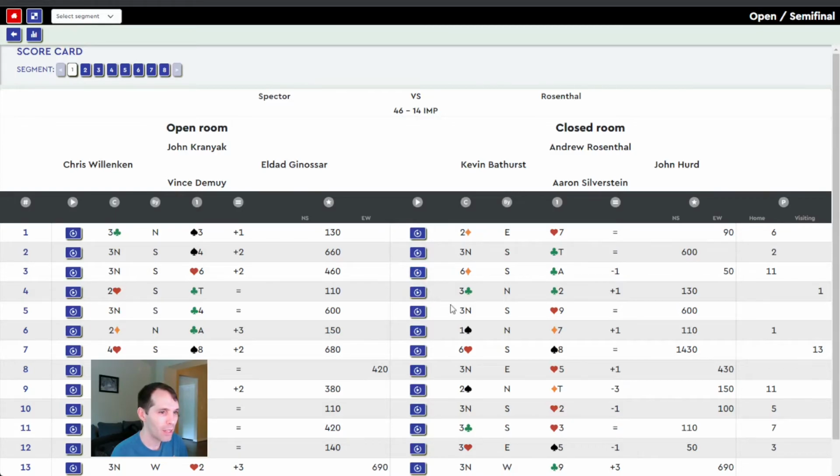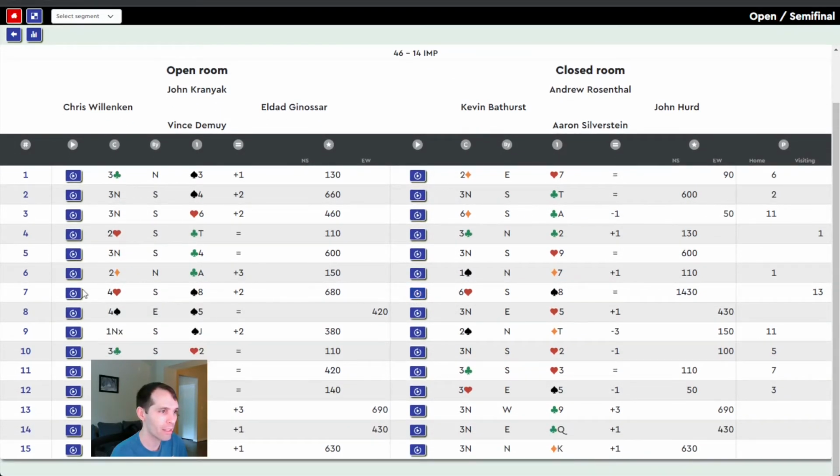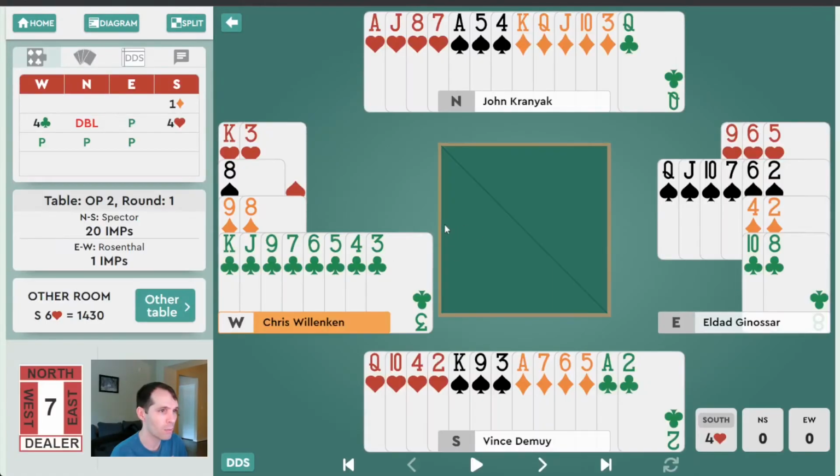Let's look at board 7, in fact, because board 3, maybe someone got a bit overzealous, but board 7, both pairs found hearts, and one of them just elected not to bid the slam. So let's take a look at what happened. Wow, that was a lot of clubs in West's hand. Okay. South at this table, 13 high card points, opens a diamond. And West decides to jump to 4 clubs.